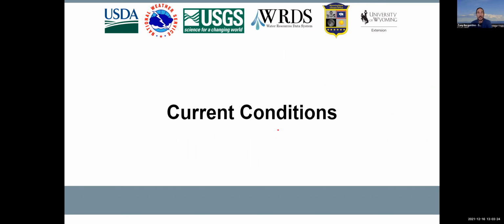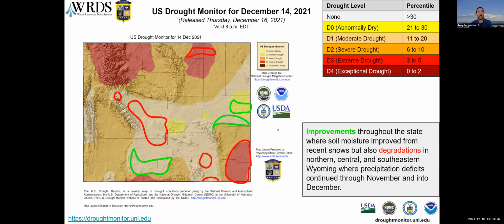So looking at current conditions, this is the current drought monitor map. For the benefit of those who are joining us for the first time today, this is a weekly product that is updated for each Tuesday, and it's released each Thursday morning. So this one just came out early this morning.